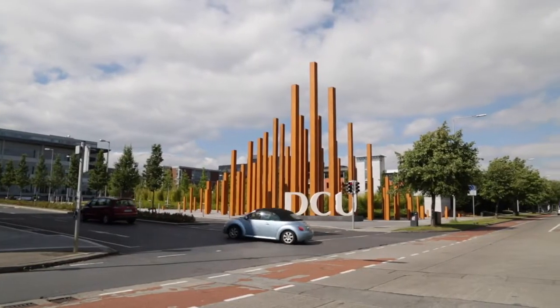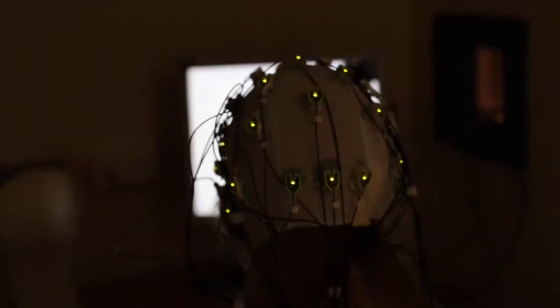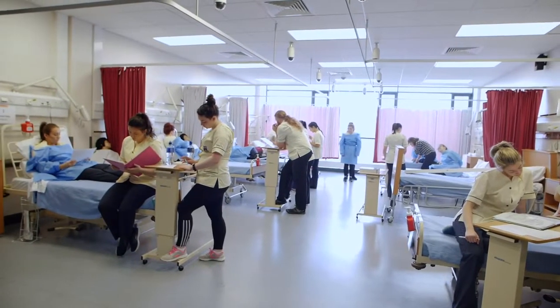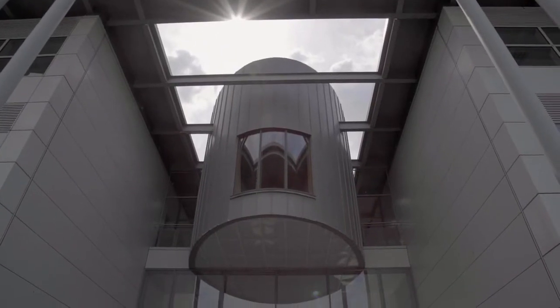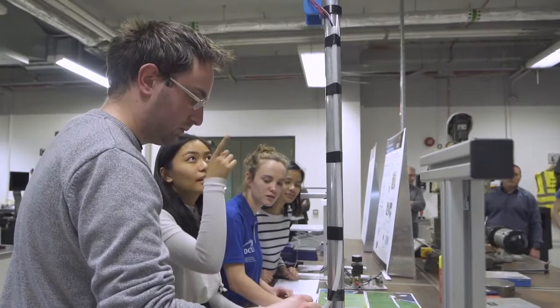At the Collins Avenue entrance to the campus, you'll find the School of Nursing, Psychotherapy and Community Health and the School of Psychology. Nursing students learn the clinical skills of nursing in the supportive and realistic environment of the Clinical Education Centre. It's a short hop from here to the Stokes Building, home to DCU's School of Electronic Engineering and the School of Mechanical and Manufacturing Engineering.